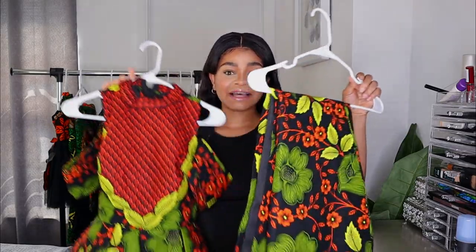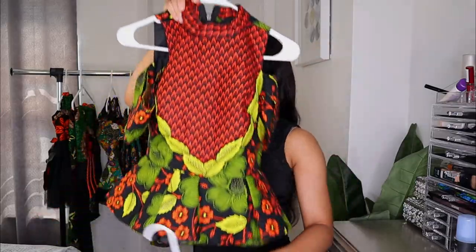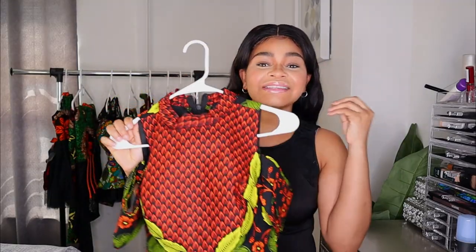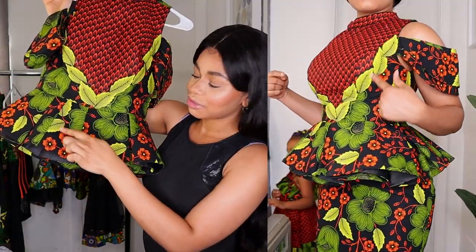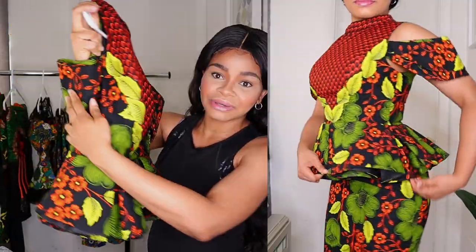So the first outfit I'm going to be showing you guys today is this skirt and blouse, okay? It's a long skirt, and then this is the blouse. This is a peplum top, okay? You guys can see it here. It's a peplum top, and guys, see the details on the blouse. She pays attention to details. She took these green leaves here and used them to design the front of the blouse. Can you guys see it?